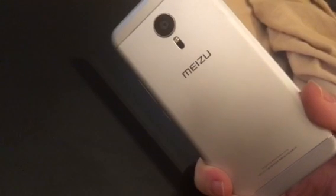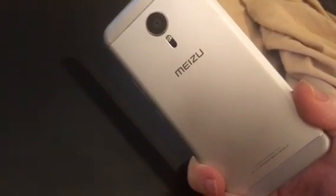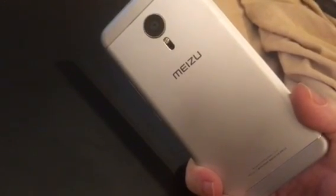Taking a risk with Ubuntu is kind of ballsy, to be honest with you. But like I said, it's a cool phone, cool company doing cool stuff. Very interested in seeing what they're doing in the future.